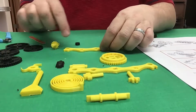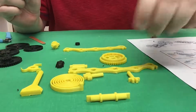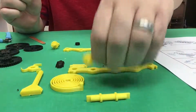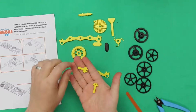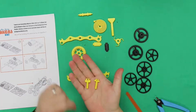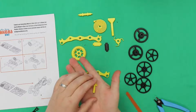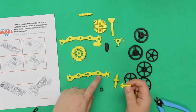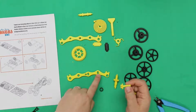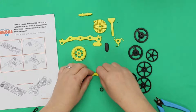So with this piece right here that I said that we're going to use first, we're going to find the two fork shaped pieces. So there's two pieces here, and they both kind of look like a fork. One is long and thin, and the other one is shorter and fatter. So we're going to take the long and thin one, and that's going to go into the first hole right here. Okay? Again, it may not fit real well.